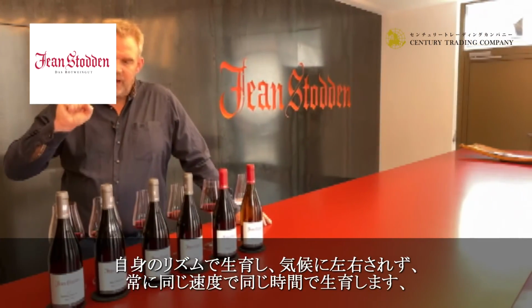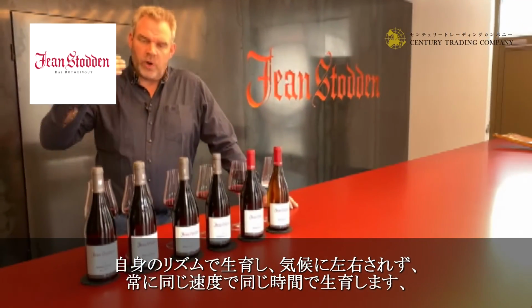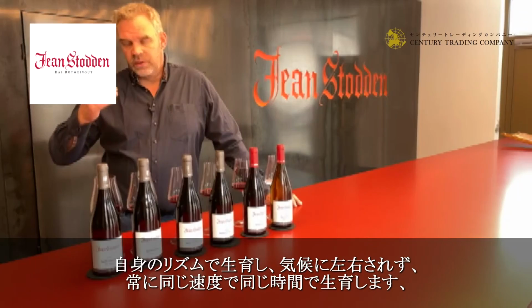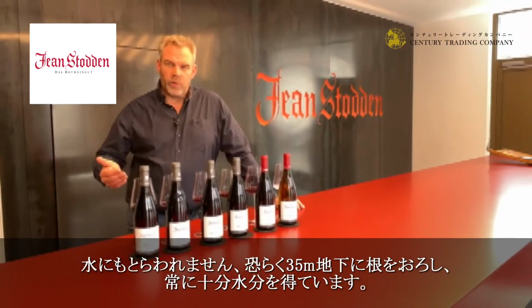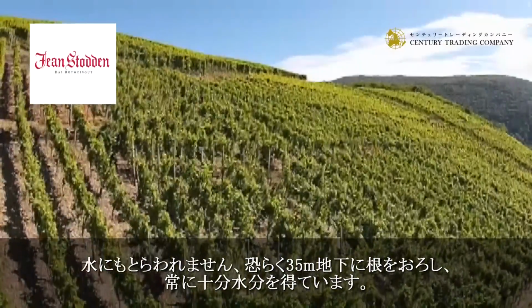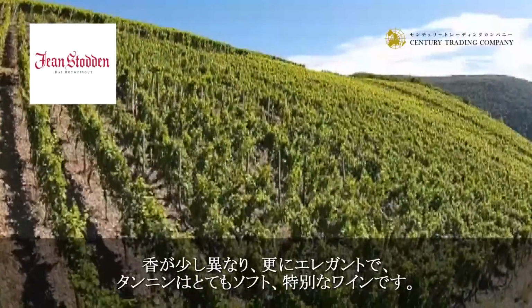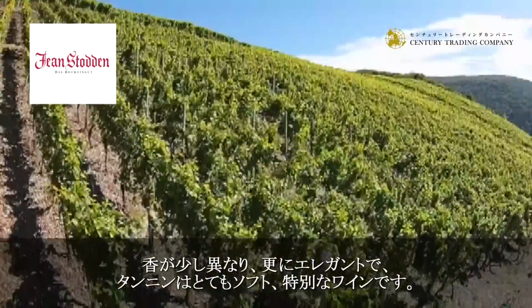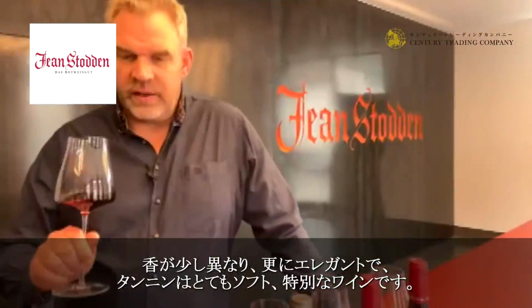The vines have their own speed. They don't care about the weather. They always grow at the same time and the same speed. They don't care about water because they have roots probably 35 meters down into the ground. They always have enough water. There is a slightly different smell in it. It's more elegant. The tannins are very soft. It is a special wine.